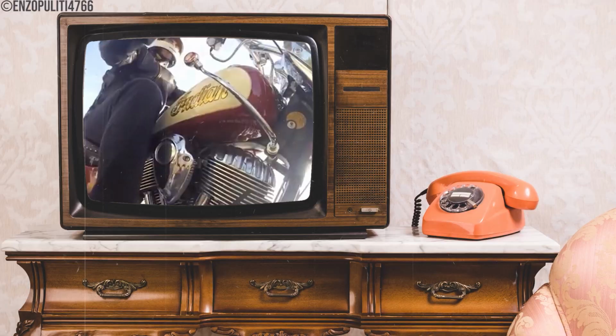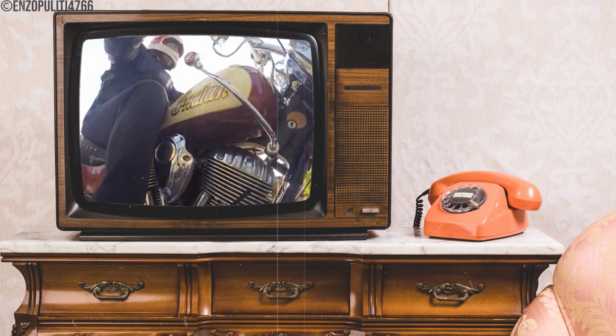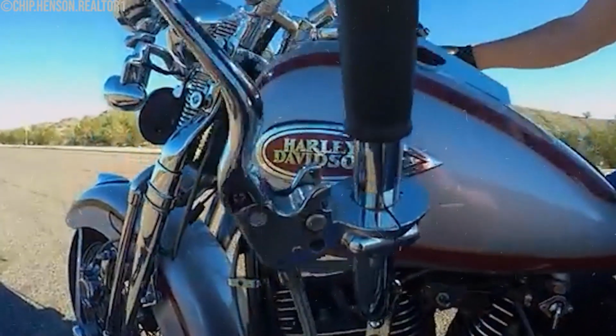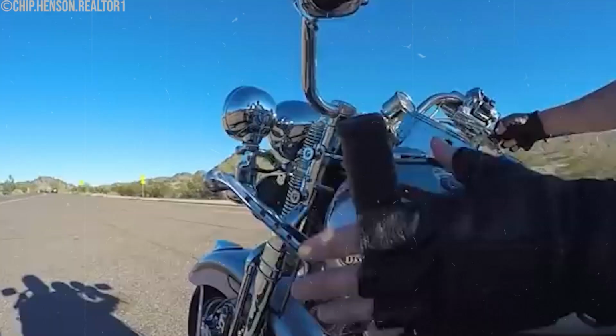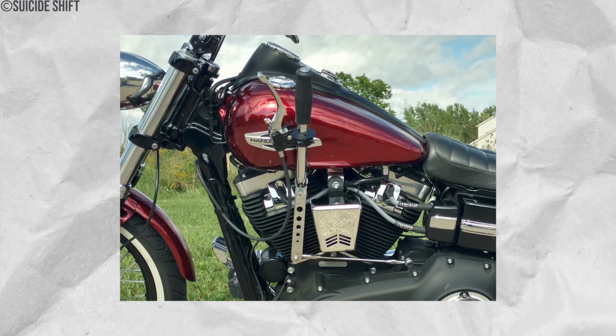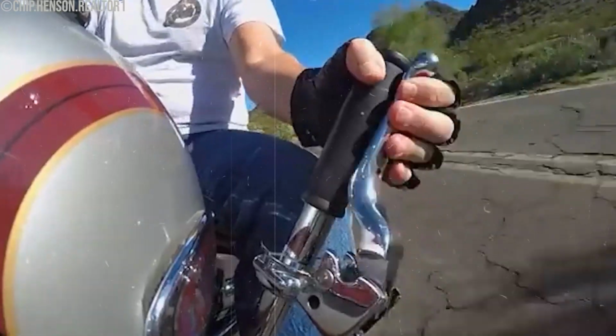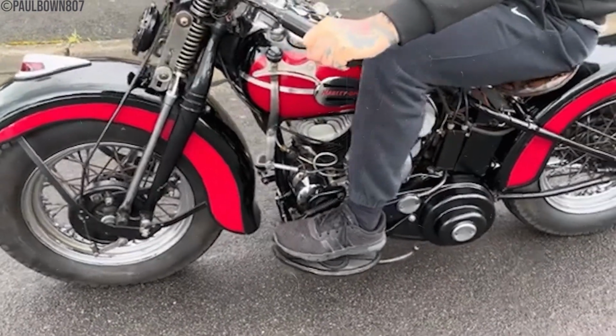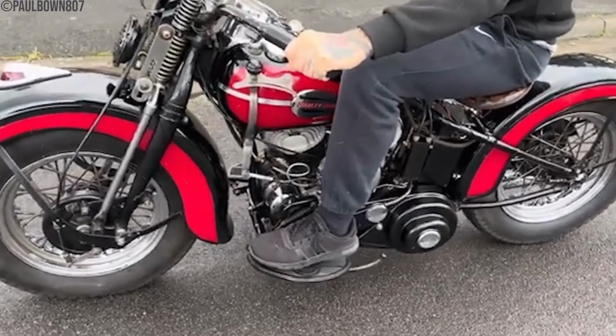different gears. Although this might seem simple, it was quite dangerous. Taking one hand off the handlebars reduced control over the motorcycle, especially at high speeds or on rough terrain. This lack of control increased the risk of accidents, as riders could not quickly react to sudden obstacles or changes in road conditions. But the hand-shifted gear system was gradually replaced by foot-operated gear shifts.